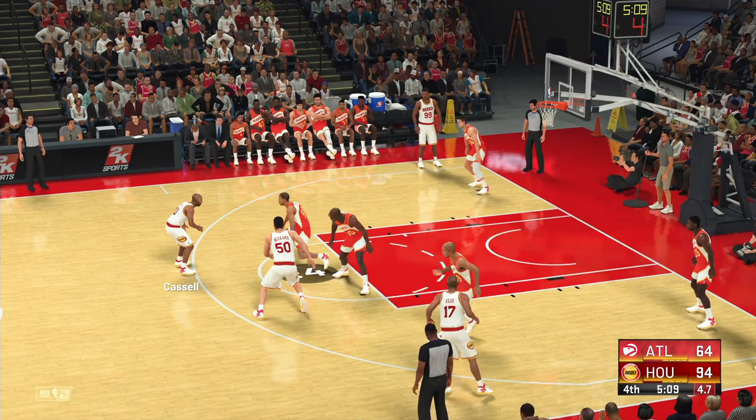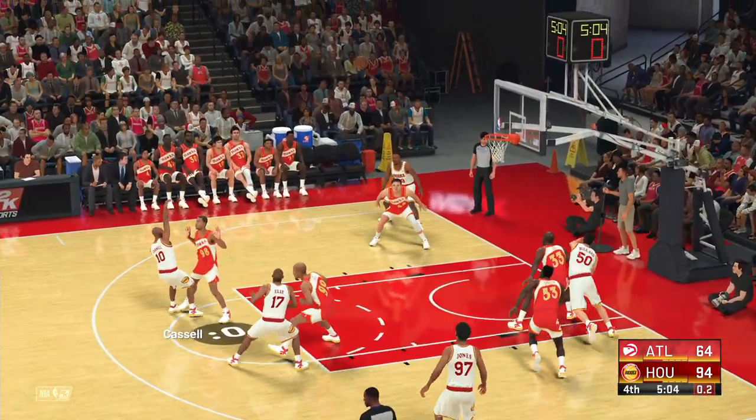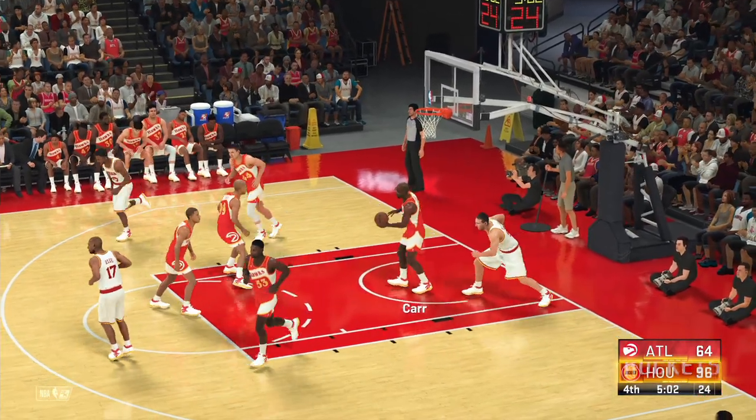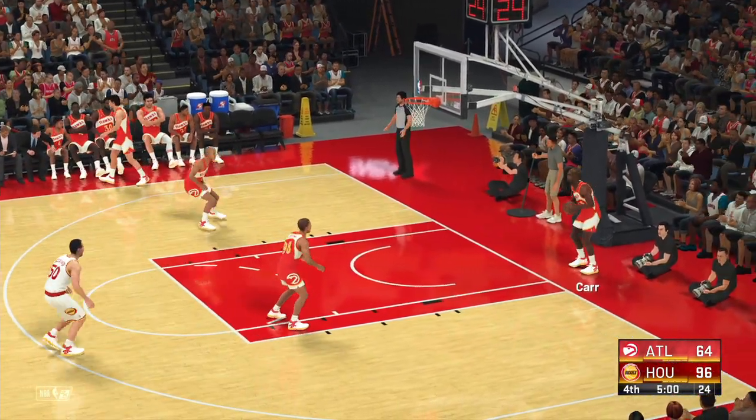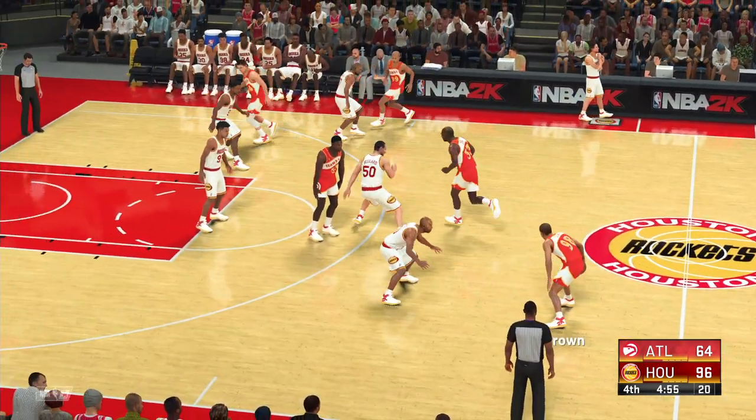Harden gets a screen from Lee. Harden dishes to Lee. He got right to the cup using that screen. And it's good. Off the back of the rim and in. What a crafty move, using the defender to pause right there. Irving passes to Chandler.